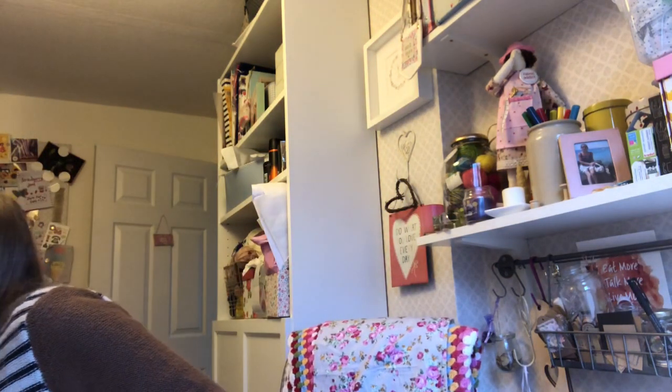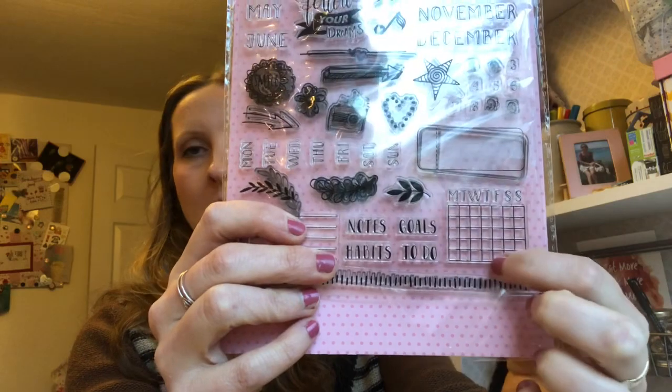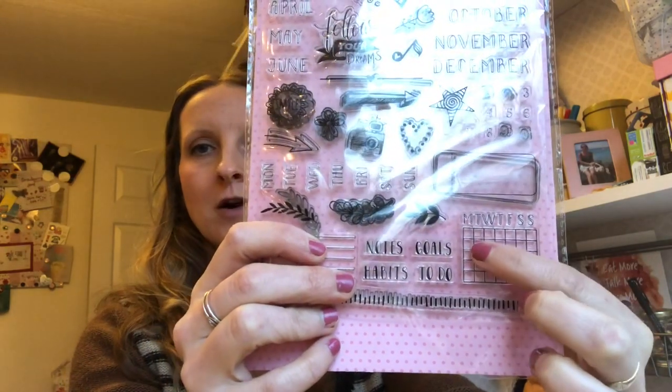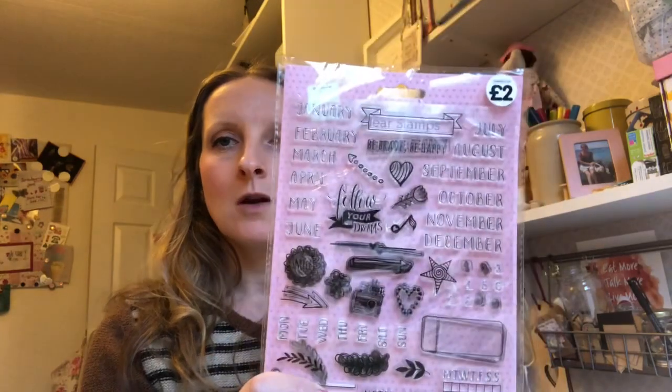I did find one of my stamps had a little calendar on it. I'll show you. I did show this the other day when I was sorting them out, but that one will be perfect because I can just colour in, you know, green if I go for a run, pink if I do yoga or whatever. So I thought it would be quite cool, quite nice.